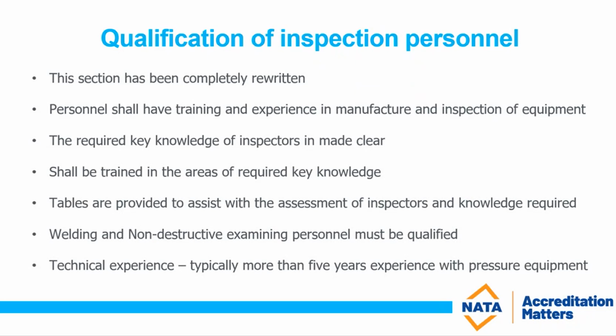That was always the case, but now the standard makes it very clear, because in some cases, I think there were people who were not educated, trained, or experienced in that area doing this type of work. Now it's a mandated requirement.